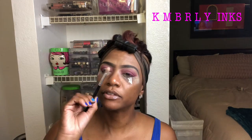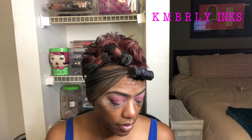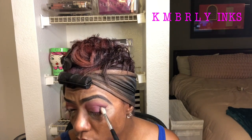I am going to take a smaller tapered little brush and go in with the black from the Huda Beauty. This is Black Truffle. This is the rose gold. And I'm literally just going to keep it right here, because I just feel like my skin tone needs it, just to create a little bit of depth. And I'm just going to blend it into the shade that we laid down.